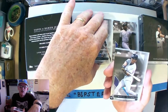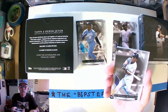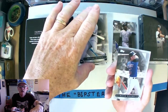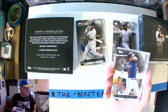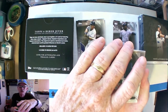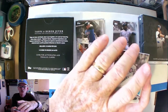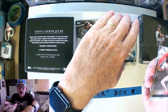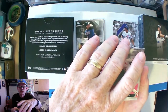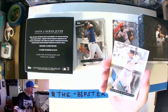Hideki Matsui. And Bo Jackson was with the Yankees. Hideki Matsui with the New York Yankees. David Wright with the New York Mets. Okay, star player. Ryne Sandberg with the Cubs. Hall of Famer. Ozzie Smith, Hall of Famer. Paul O'Neill, star player for the New York Yankees.